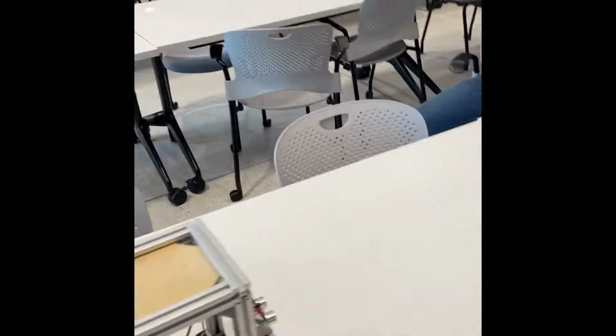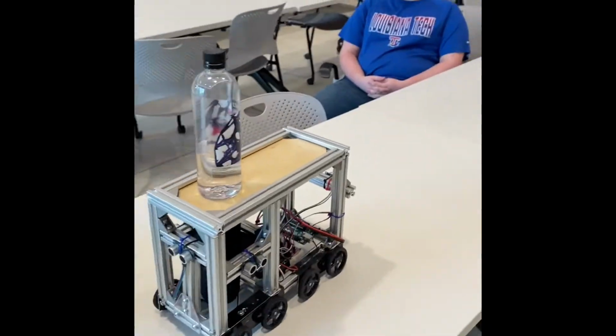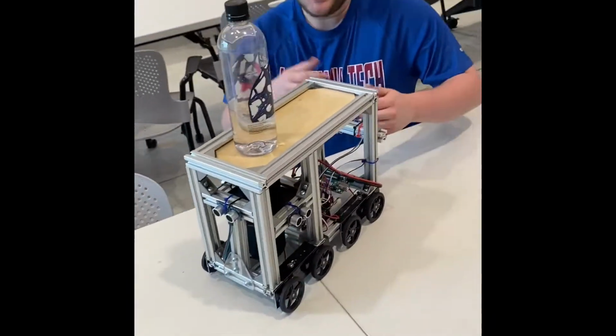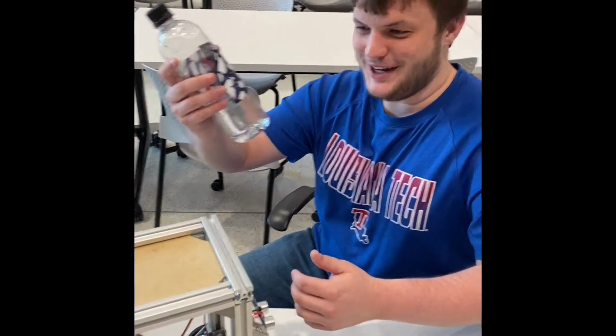The Barty Boy 101 is designed to drive itself around while reading and taking in its surroundings, to make decisions on where it should go and what it should do next. Yo, a drink came to me.